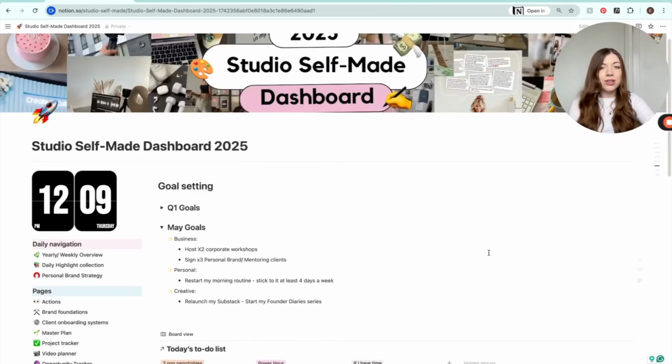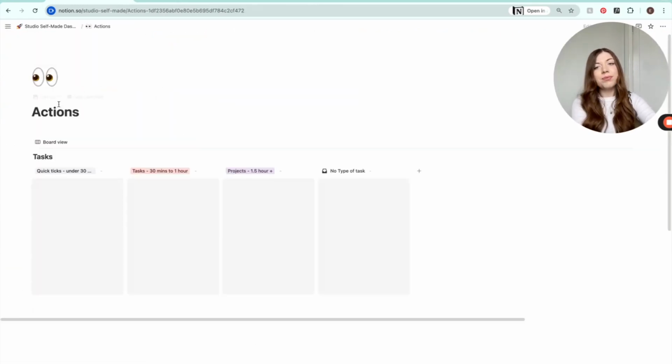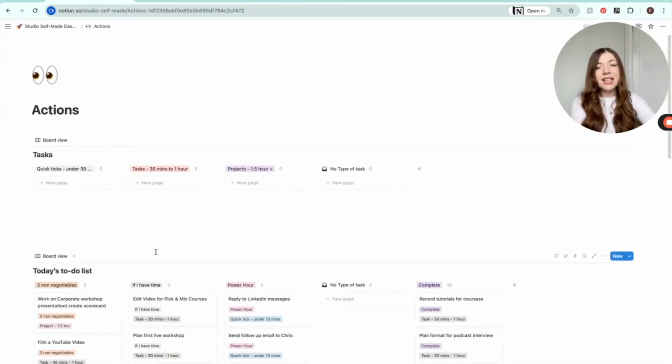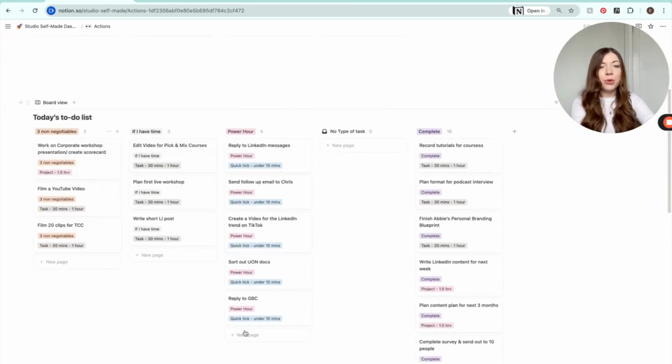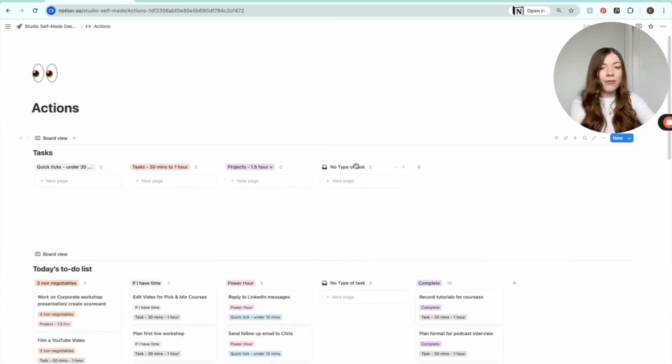So now I have started on the dashboard, I'm then going to move over to my individual pages. So as I mentioned with actions, this is my actions page. So this today's to-do list is what you can see on the main dashboard. But up here, I've moved them out for now for confidentiality reasons, but I usually have a list of tasks. So quick ticks are anything that's really quick, 10-minute tasks, under 30 minutes, they go all in here. Then I have my bigger tasks, so they're 30 minutes to an hour, so longer things. These would be my non-negotiables for the day. And then I have my projects. So this is the deep work task where I have to sit down and really concentrate on what I'm doing.